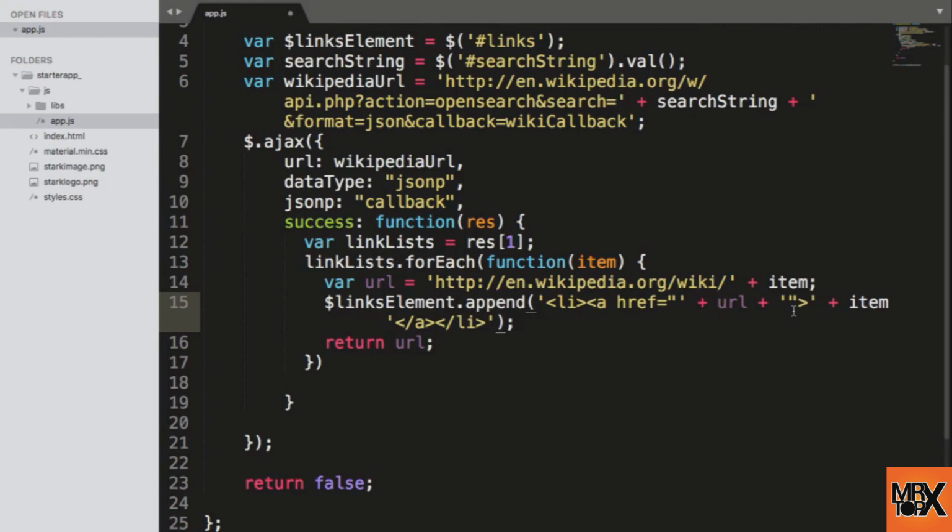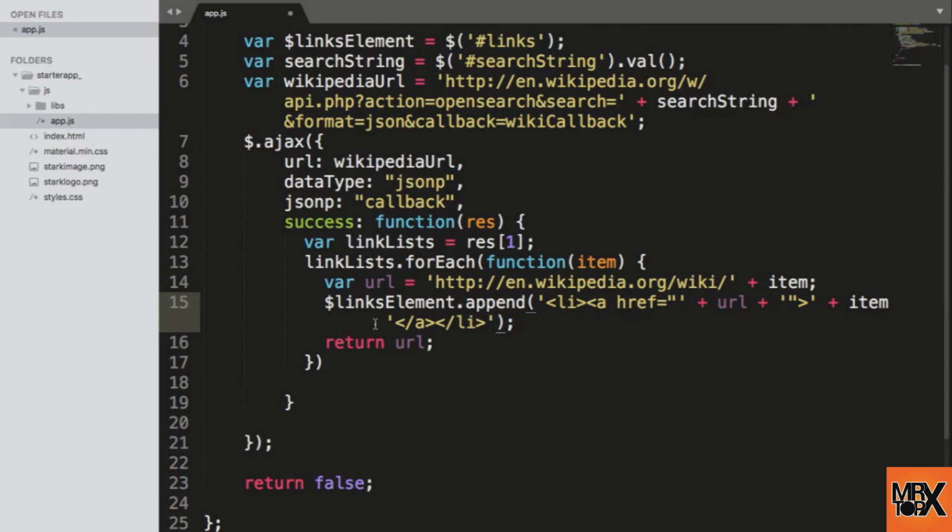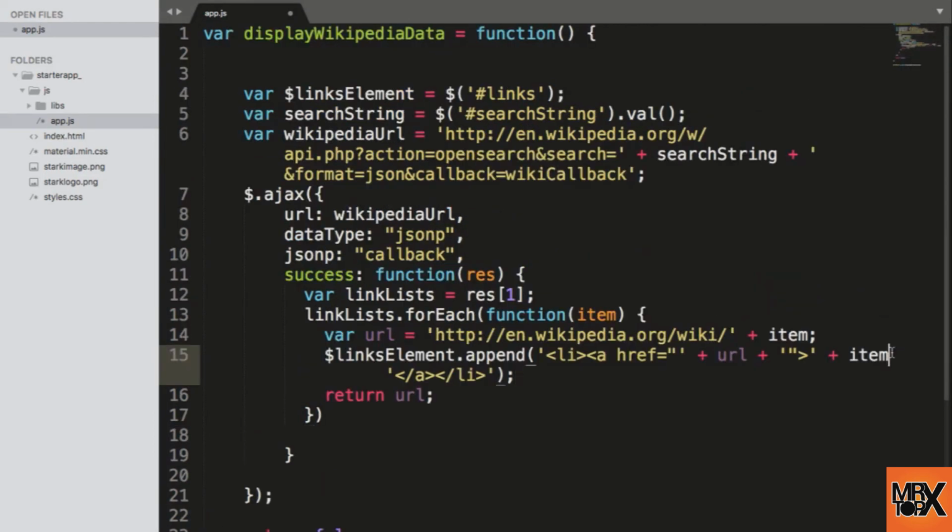And if we continue going through our code, we can see that again, we're concatenating item, but then here, we're actually not concatenating it to the last bit, the closing of this list and the closing of this href tag. So we actually need to go to our item and add another concatenation to actually say that item is now being concatenated to this as well, and now this should fix it.